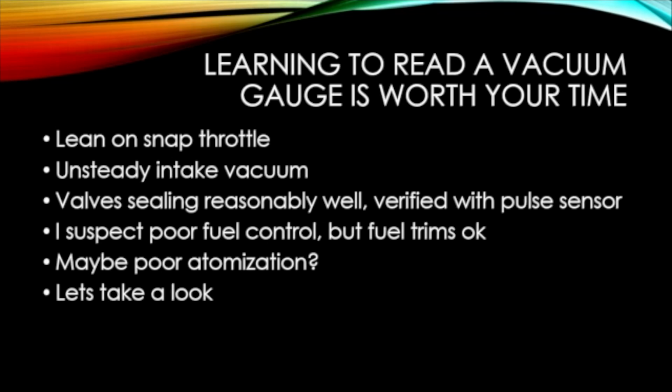For lean on snap throttle, we have unsteady intake vacuum at idle. The valves are sealing reasonably well, verified with the pulse sensor cranking. I suspect poor fuel control, but the fuel trims are fine. Maybe poor atomization? So let's take a look.